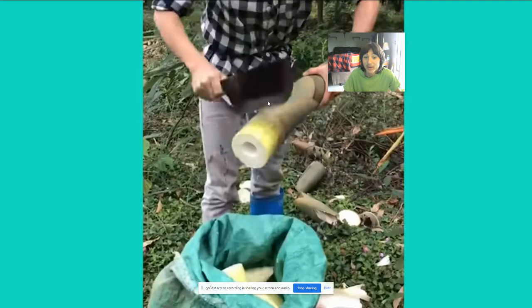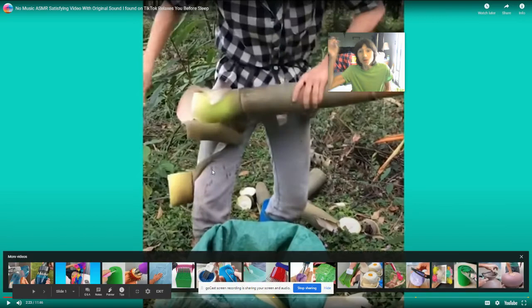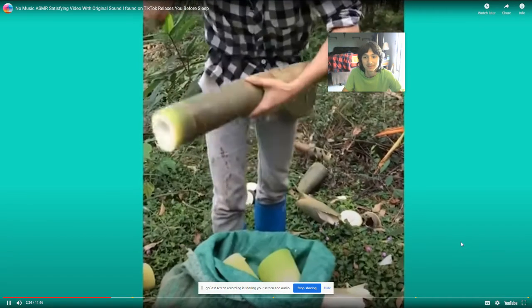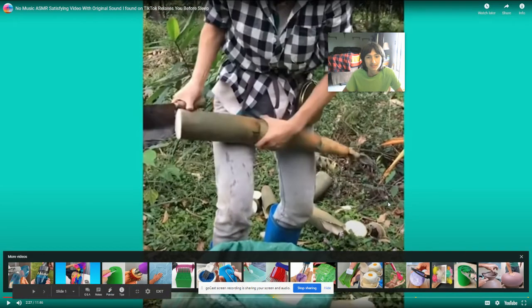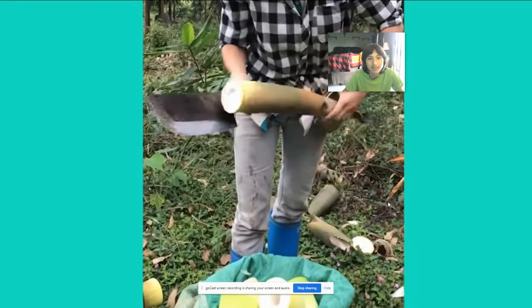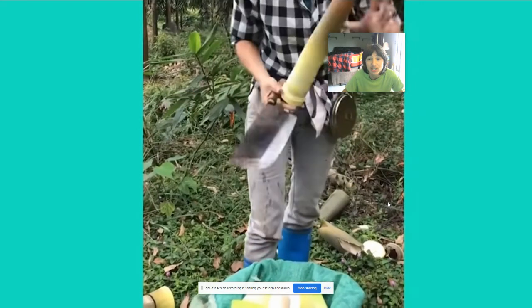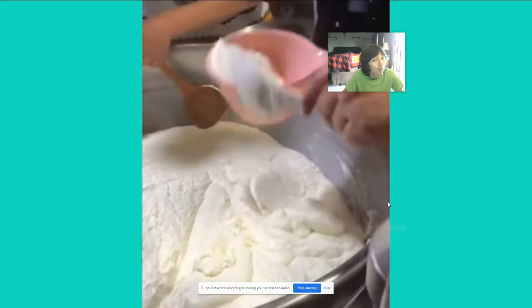Keep going. Don't be shy. Give me some more. Just give me more. Come on, keep cutting it. Oh, he's not done yet. He's still not done. It looks like there's more.